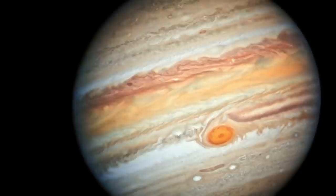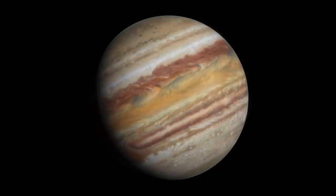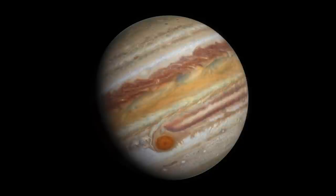Jupiter is the fifth planet from the Sun, and is one of the four gas giants in our solar system. It is twice as massive as all of the other planets combined. Will Jupiter be the first planet we image with better equipment? Will we be lucky and finally see the great red spot?